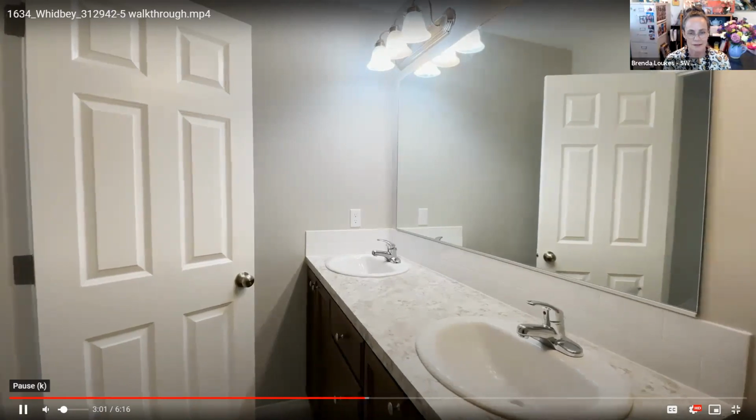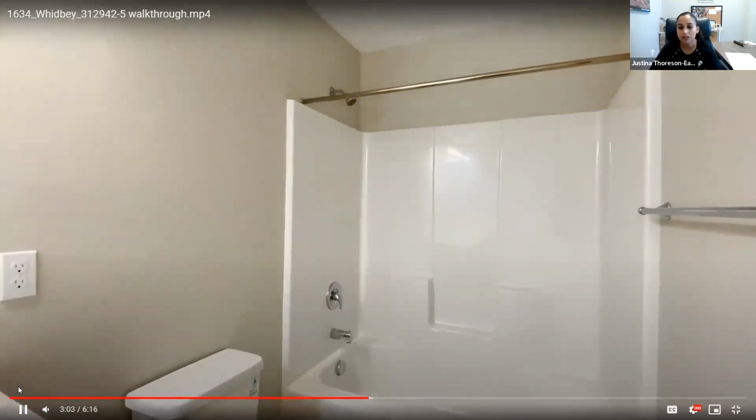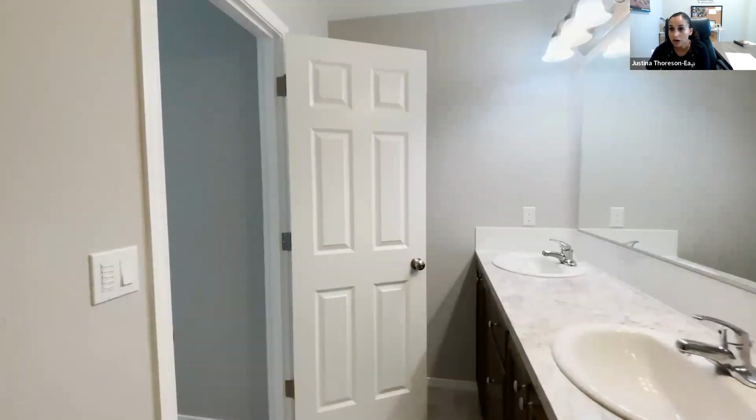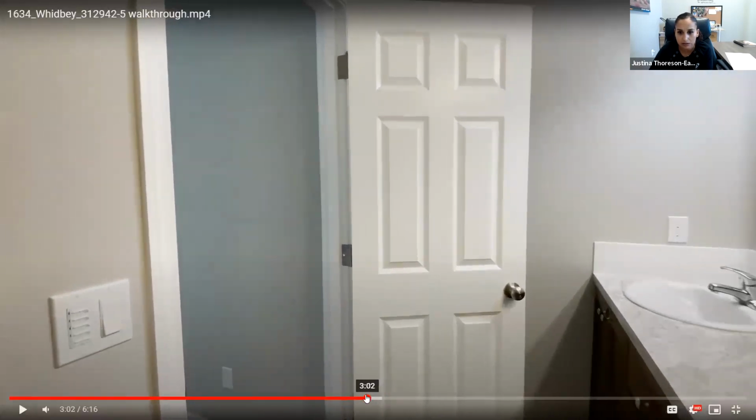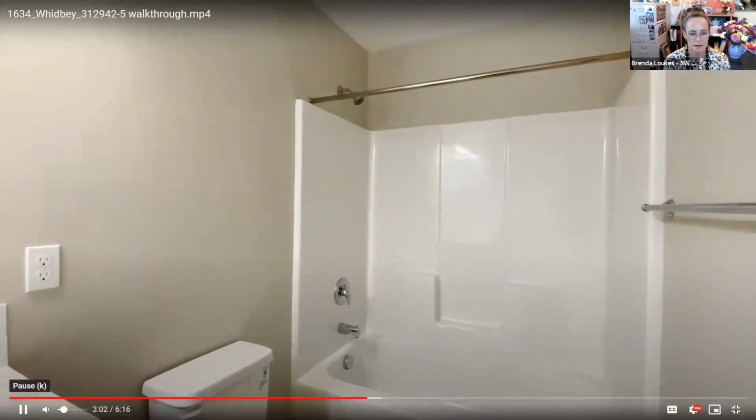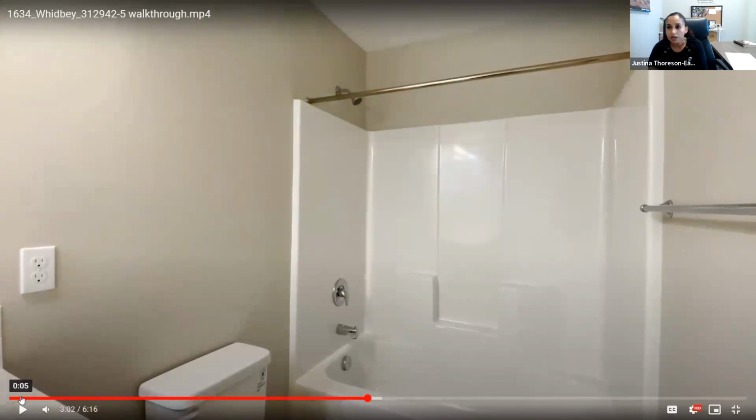Definitely. Let's see here. This is our standard tub shower combo. That was actually a really good shot of that. Let me go back. Yeah, and they don't normally take pictures of it. No. That's good. So one piece, one fiberglass unit, there's no seams in it, which I think is great.